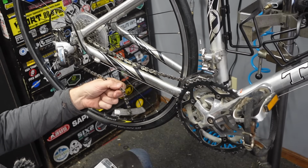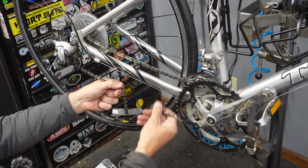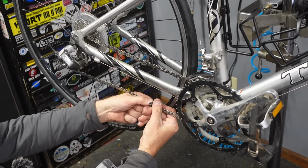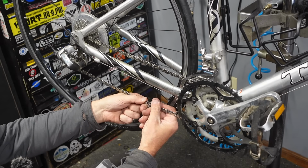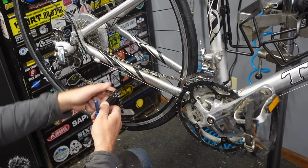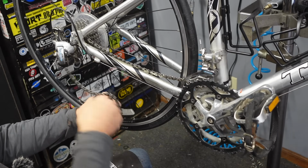Who cares, right? Okay, so what I'm doing here is I pull the chain and I get it just to the point where that derailleur back there goes tunk-clink. That's the noise it makes. And then I find the right linky poo to removey poo.